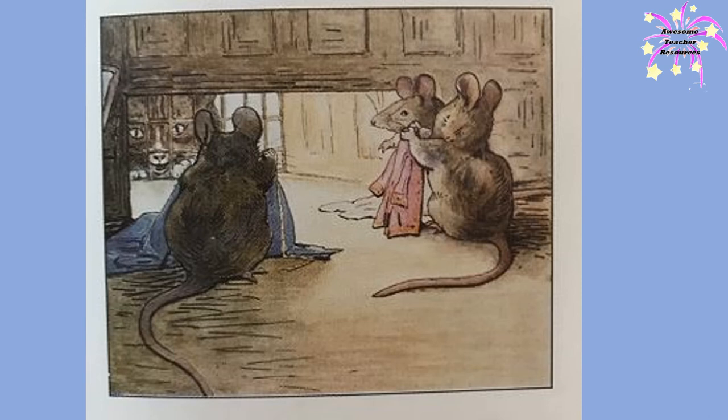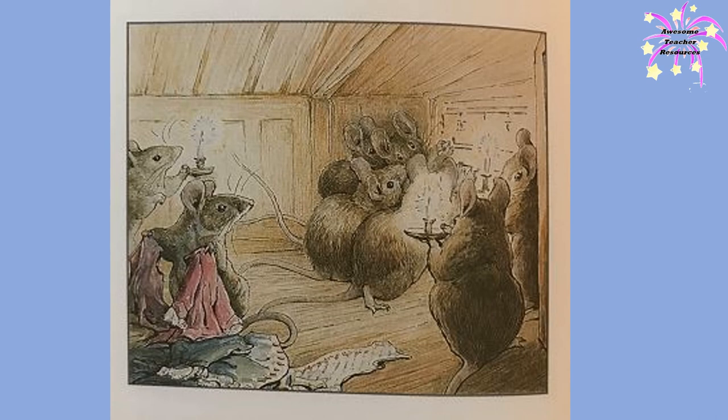They clicked their thimbles to mark the time, but none of the songs pleased Simpkin. He sniffed and mewed at the door of the shop.